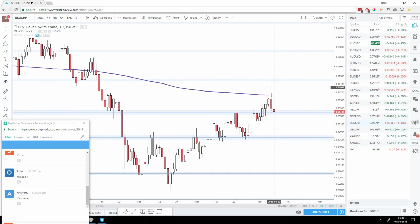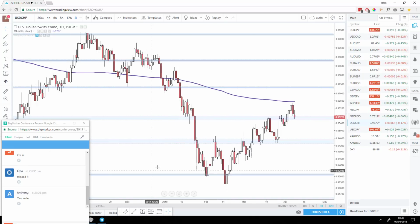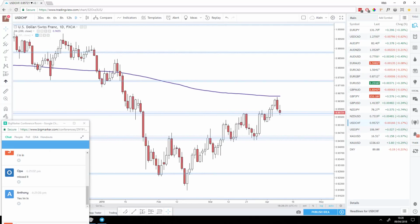USDCHF hit that 200 SMA and pulled back straight away. This pair is definitely starting to trend up. It's a pretty decent trend. We could potentially get in for a continuation. It's stalling here right now. Let's see what happens over the next day. I want to see what happens with this candle, but even potentially the next one.